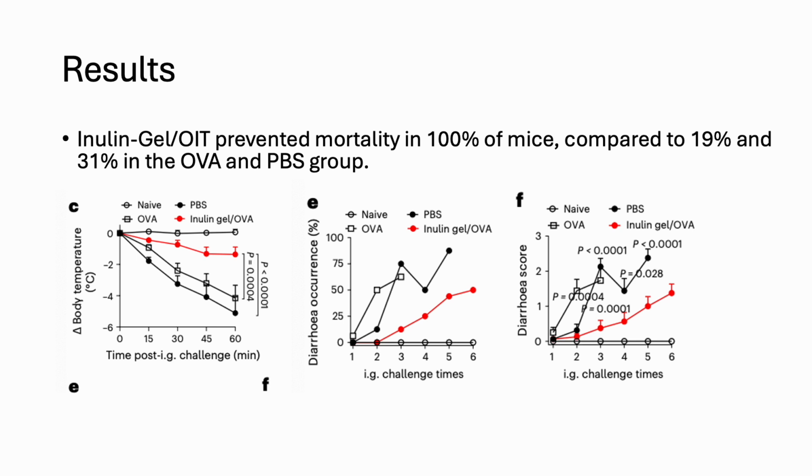And so you can see on the graph, and all of these graphs will have these groups, but you can see on the first graph, C, where you have four groups, one being the naive group, one being the OVA group, which is just the allergy in itself, one being a PBS group, which is a negative control group, and the red being the inulin gel OVA group. So let's first look at this one.